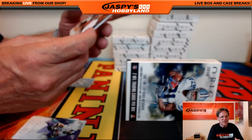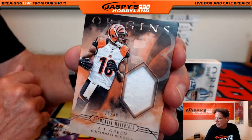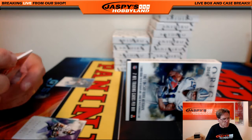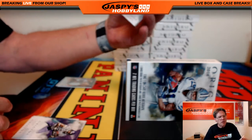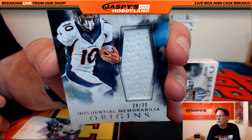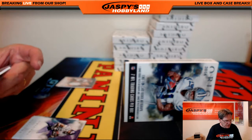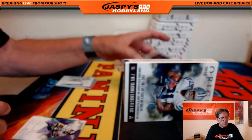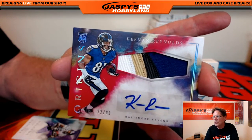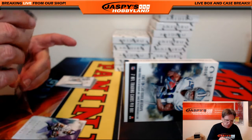Wow, this is a nice hit. For the Cincinnati Bengals, 15 of 30, AJ Green, Elemental Materials. The Bengals going out to Bill. Nice hit, Bill. Next up, 24 of 30 for the Denver Broncos, Emmanuel Sanders. Denver, that's Lee. Very nice. 22 of 99, Keenan Reynolds, 1, 2, 3, 4 color patch for the Ravens. The Ravens always get hits again. Lee's picking the teams that get the hits. Wow.